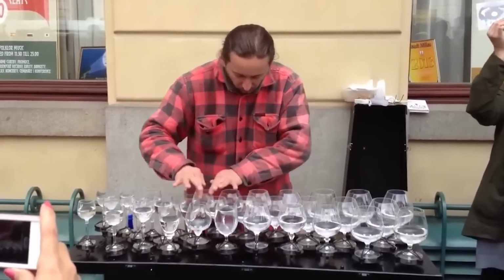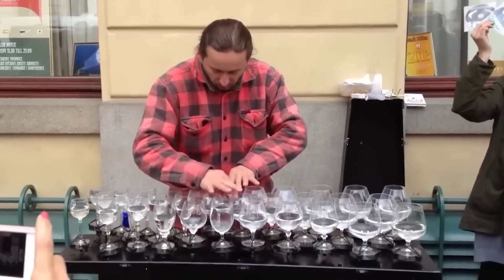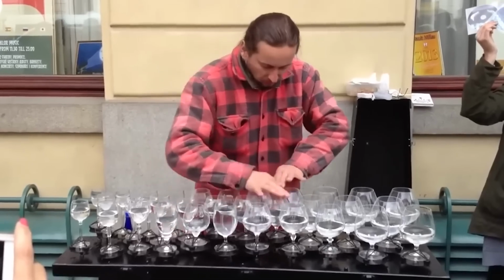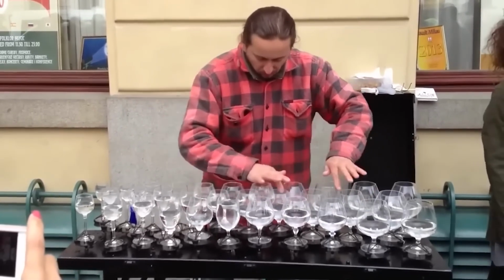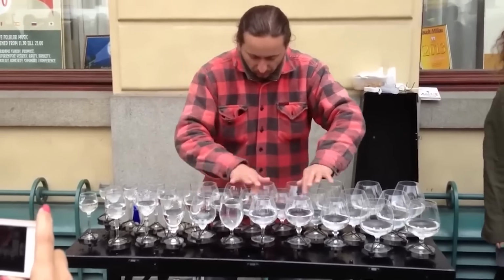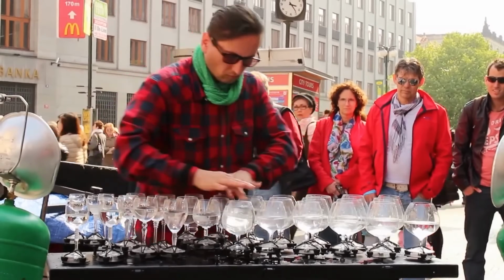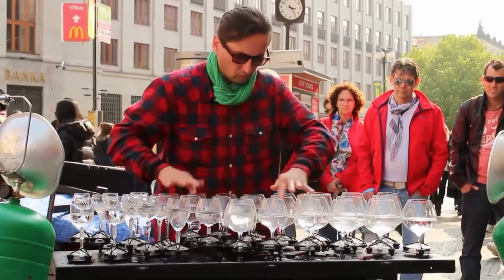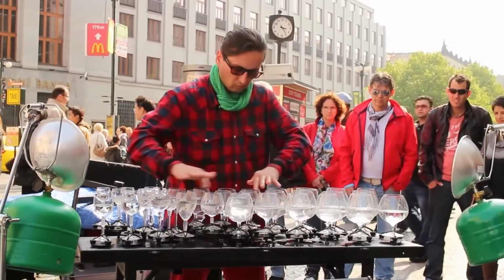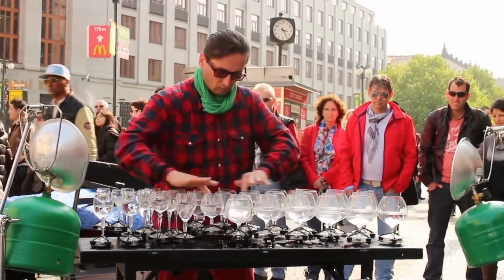This instrument is a glass harp, or crystallophone. He creates different notes by changing the water level in the glasses. More water means a higher pitch. This performer has been composing and playing his pieces for 20 years.